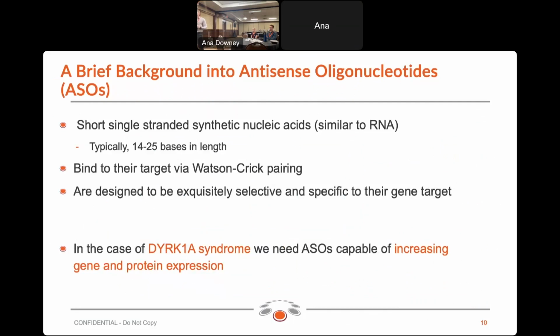They're short, single-stranded synthetic nucleic acid analogs. That basically just means they're like a piece of RNA, but they've been synthetically modified so that they can withstand the resistance of your body to degrading it. They're typically 14 to 25 bases in length, which is the amount of the genetic code that we need, so that we can make sure that they don't bind anywhere else in the genome.